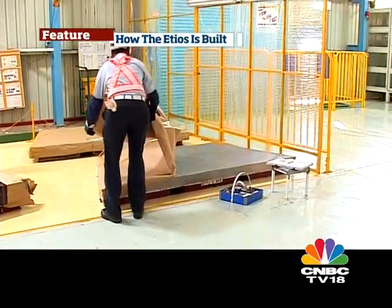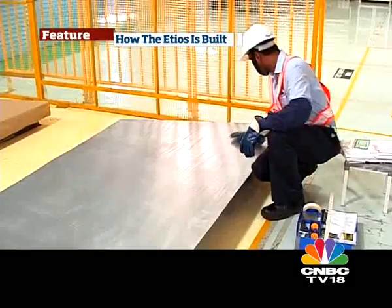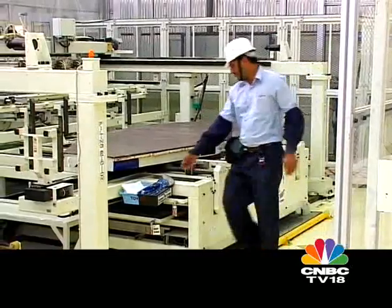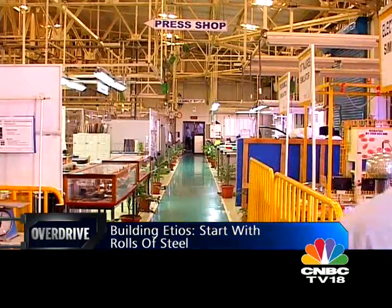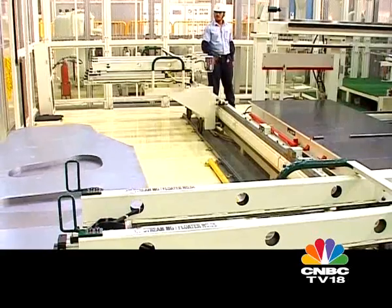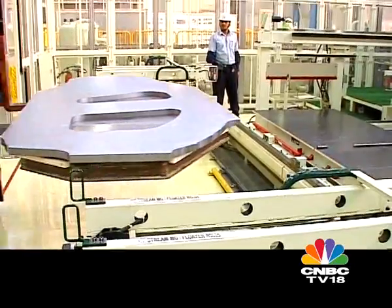It all begins with rolls of steel. The rolls go to vendors located within the facility, where it's cut into tailored blanks, which are then supplied to the press shop. After being thoroughly checked for defects and contamination, the pre-cut sheets are pressure washed, air blasted, dried and sent for stamping.